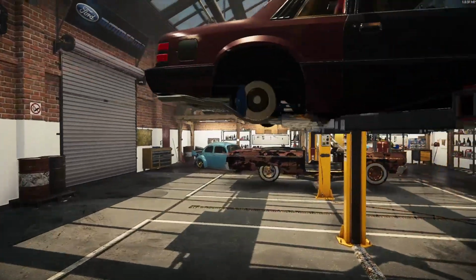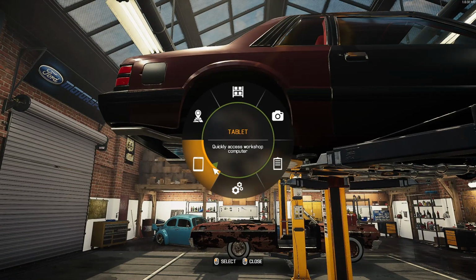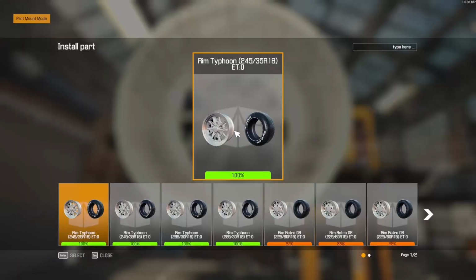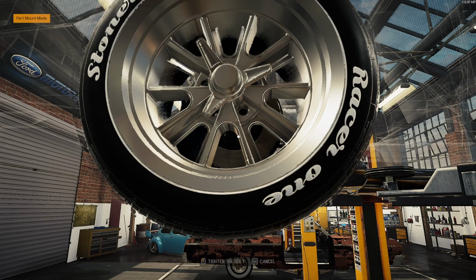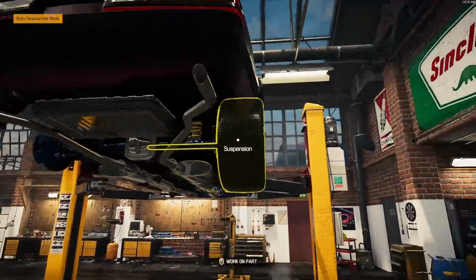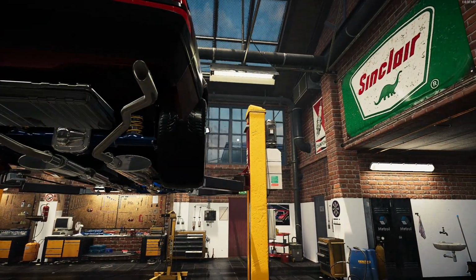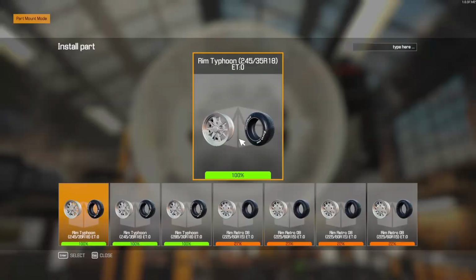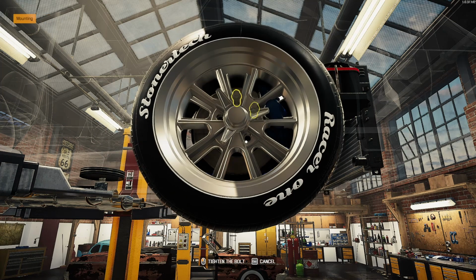The wheels and tires I've decided to go with, believe it or not, I might be slipping on you guys, but I actually like the Typhoon ones. I tried a couple of different ones, but we're going to go with the set of 18s on it. It's going to go with a 285 on the back. The 285 on the back takes up a little bit of room up there, but she's good. I think it's going to look all right up there.